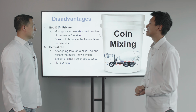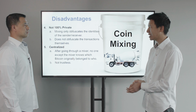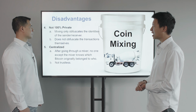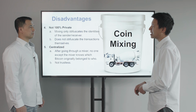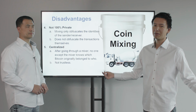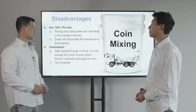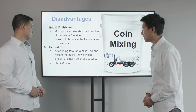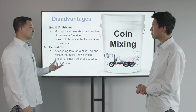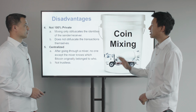So there are some more disadvantages here. And these disadvantages, there are several, which is why all these privacy projects exist. It's not 100% private. It obfuscates the identities of the sender and receiver, but it doesn't actually obfuscate the transactions themselves. The Bitcoin blockchain is still a public blockchain at the end of the day. And like we mentioned before, it's centralized, the mixer still knows, so therefore it's not trustless. So you still have to rely on a human being to make sure they do their job and do it correctly. It's not completely by software.